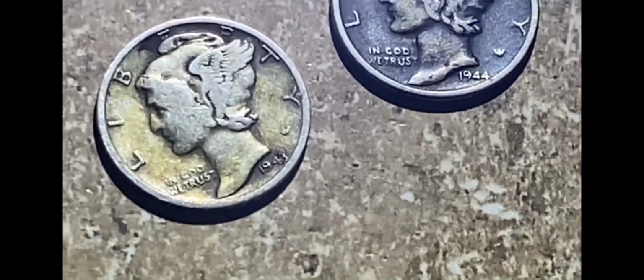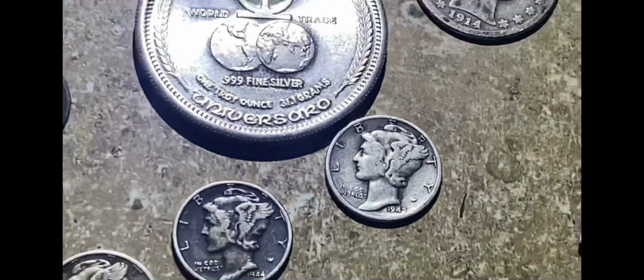A 44, a 43, and a 42. So that's pretty cool.